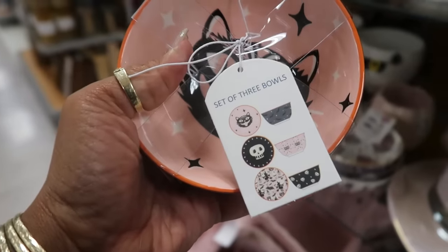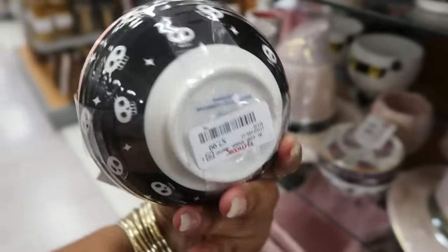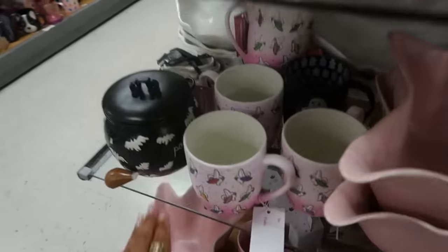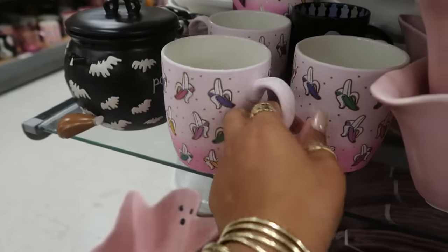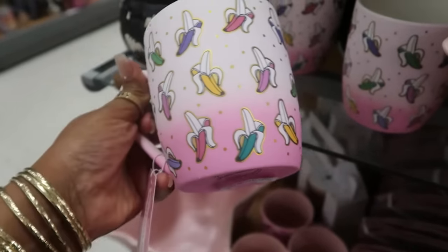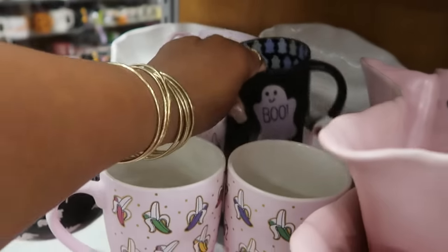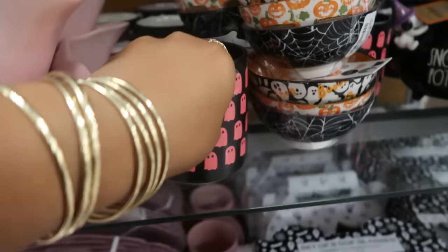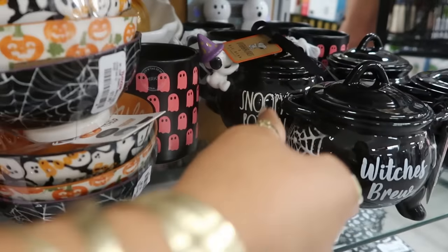$15. $6. You get three bowls. $8. What is up with these cups with all these weird little prints? Now we got bananas. $5. That one with the ghost on the inside, that's $5. That one was $5. Witch's Brew and Snoopy's Potion back there.